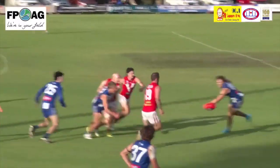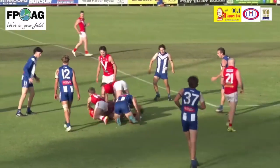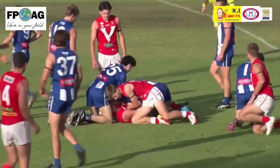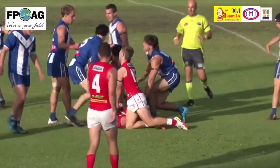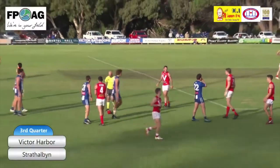McKinnon goes out to Dowling. Dowling puts the ball over. Comes around here. Goes over to Elms. Elms can't do anything. Strath are trying to get on there. Stacks on the Mills on here. The umpire's going to have to come in and do a ball up on the forward flank here for Strathalbyn's attacking zone.